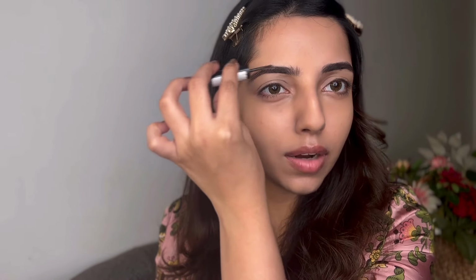It just looks so natural, and you don't have to go ahead with a brow pencil or like 3, 4 products, and it makes it look so natural. It's from Nykaa, easily affordable, and just look at it. It fills any gap that you have, and it's a lifesaver.